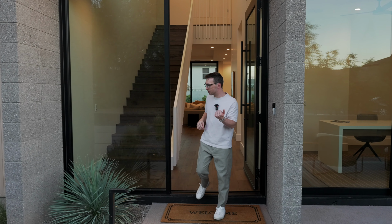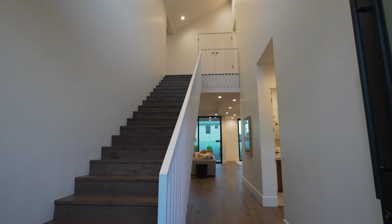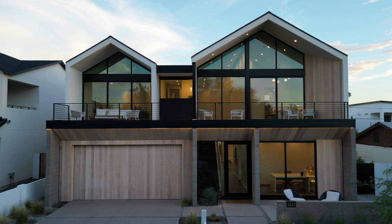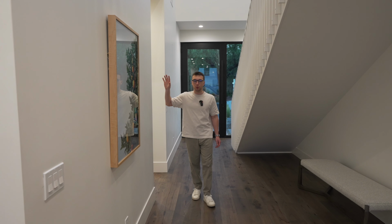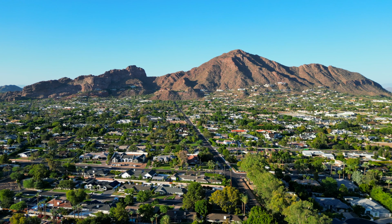But I want you guys to come with me inside so we can go over a few things before I cut you guys loose and let you tour this place on your own. As you can see, almost the entire front is glass, bringing in so much natural light. Even in our primary suite, where you have gorgeous Camelback Mountain views from your own bed.